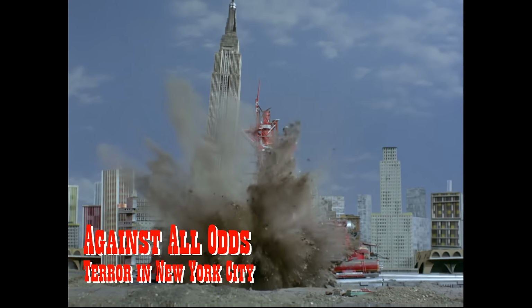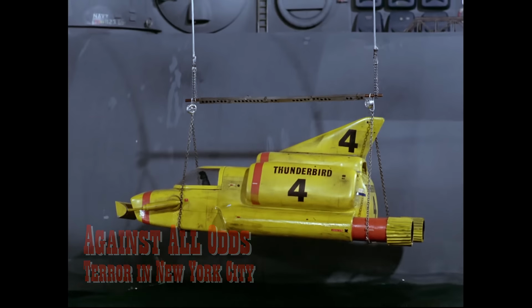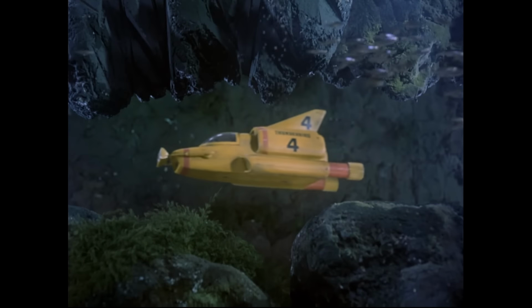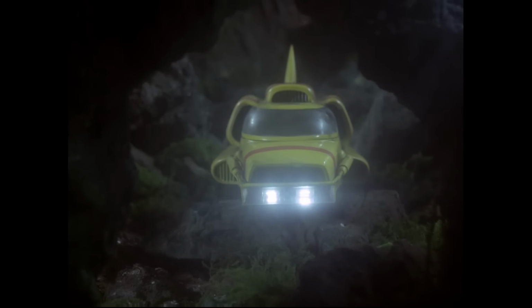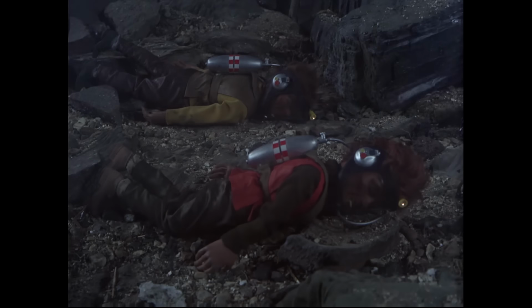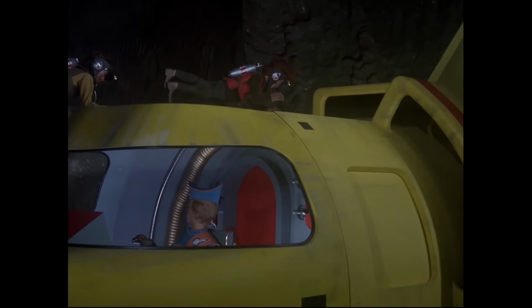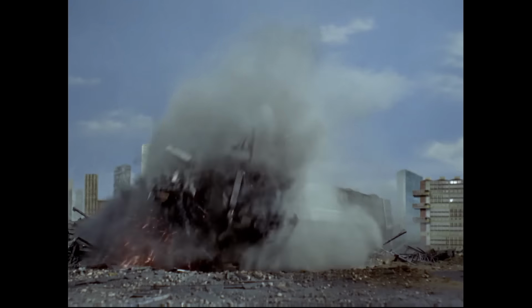Number 2. Against All Odds, Terror in New York City. Trapped under the wreckage of the collapsed Empire State Building, Ned Cook and his cameraman are in a cave filling with water. Thunderbird 4 is transported to New York via the USN Sentinel and tries to navigate a narrow underwater tunnel to reach the trapped men. Meanwhile, the Fulmer Finance Building is threatening to topple onto the rescue site, which will cause a tidal current and spell certain doom for Ned and Joe. This rescue is edge-of-your-seat excitement all the way, and it's easy to see why it's a fan favorite.